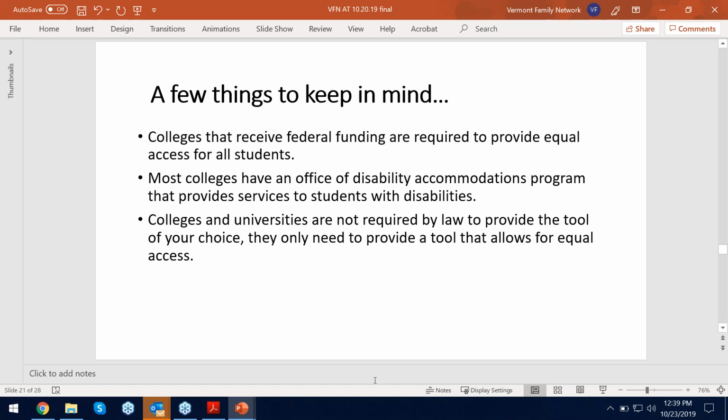So a few things to keep in mind. Colleges that receive federal funding are required to provide equal access for all students. This is tricky in the way that they word it, because it doesn't mean that they're required to provide your device of choice. It means that they're required to provide something equivalent to that device to meet that need. Right. Yep.